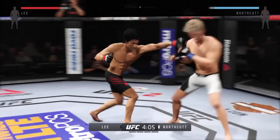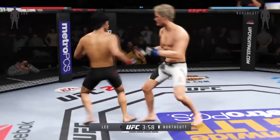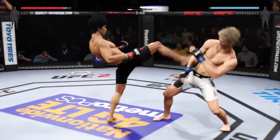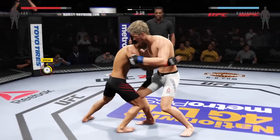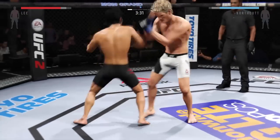Solid left hook by Lee. There's a combination. These guys are going at it here right away, trading blows. Big roundhouse kick. You could hear that one, Joe. Yeah, he got hurt. To the body. They clinch. And they separate. Lee gets caught with a kick.